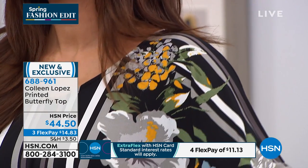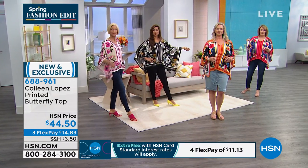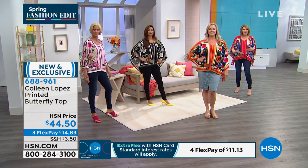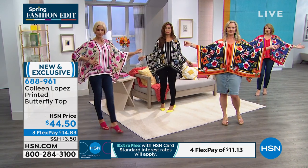Again, Val's an extra small. Carol's an extra small. Laura's either the medium or the large. I'm not sure. Do you know which? Large. Yes, ma'am. I'm in medium. So we kind of have several of the sizes covered here. It definitely is true to size.